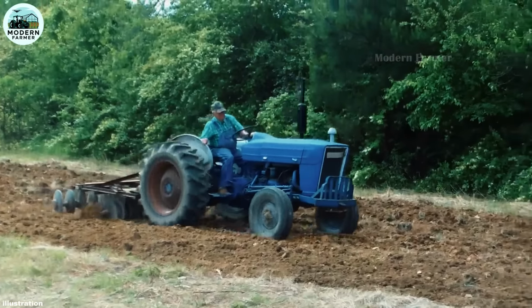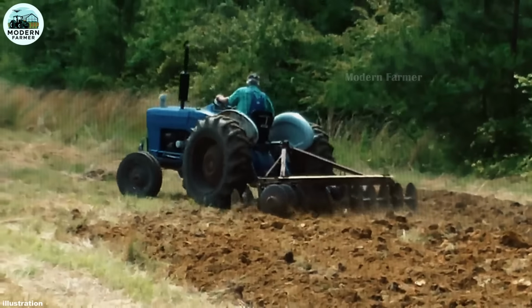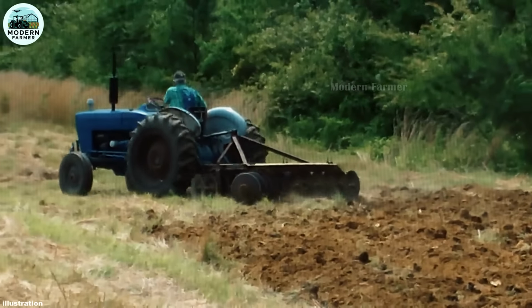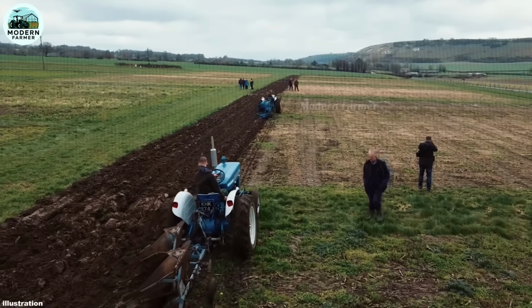If there's a working man's hero in the older tractor world, the Ford 3000 diesel is a strong candidate on thousands of small and mid-sized farms. This was the tractor that got used the most.